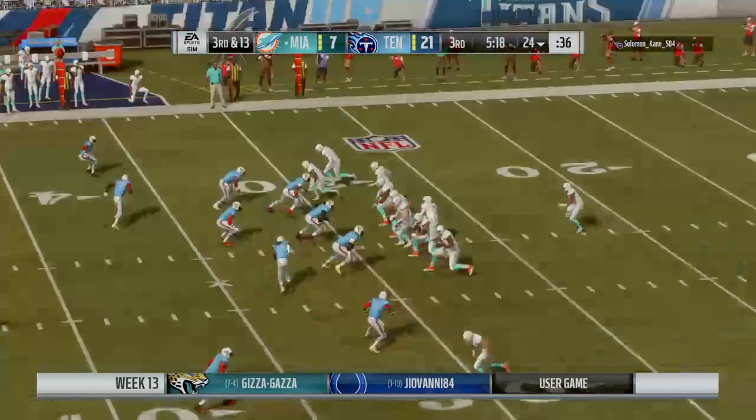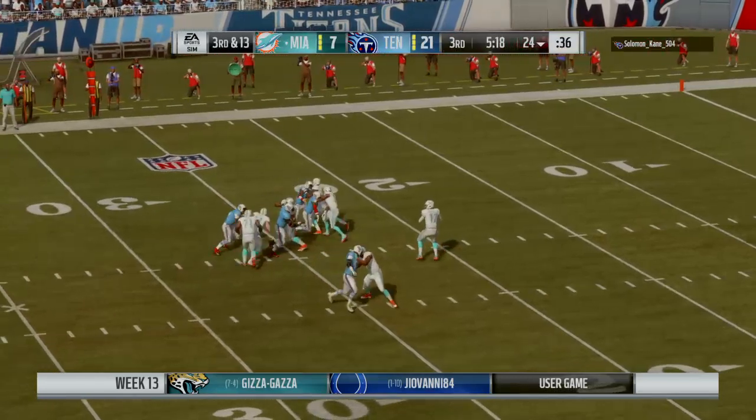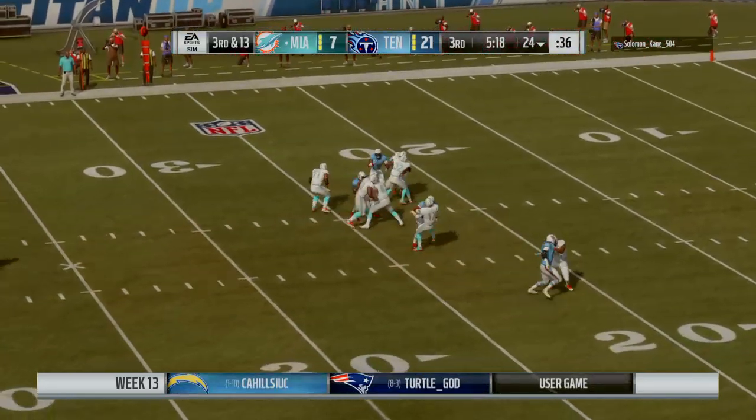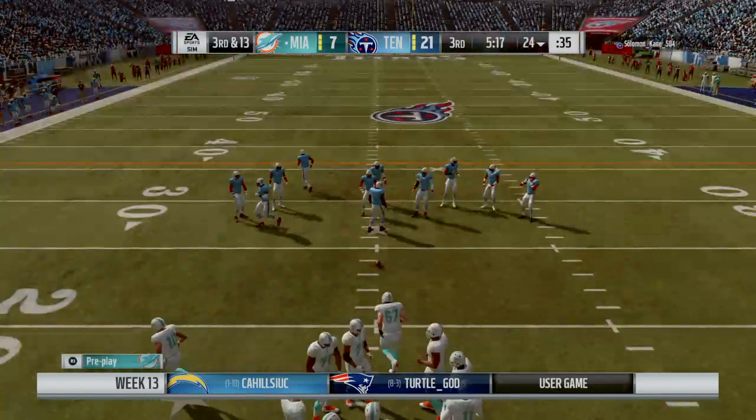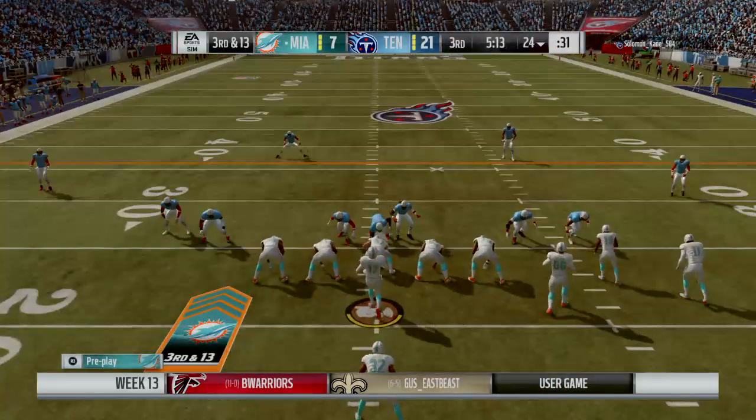Brandon, if I'm an offensive coordinator and I see an all-out rush like that, I file it away because I'm going to use their aggressiveness against them as this game goes on. I'm going to hit them with a screen soon. So after the sack of Tannehill, the Dolphins come up here on a 3rd and long.